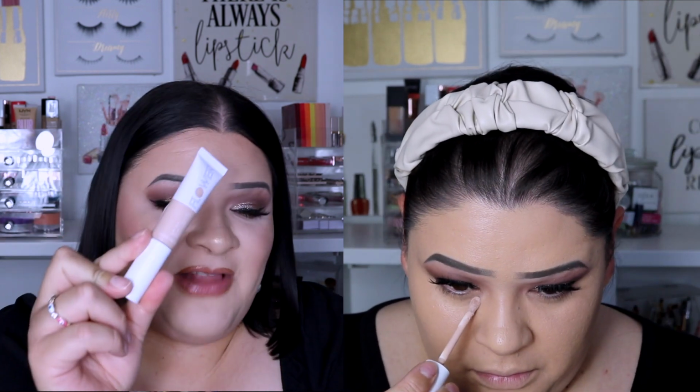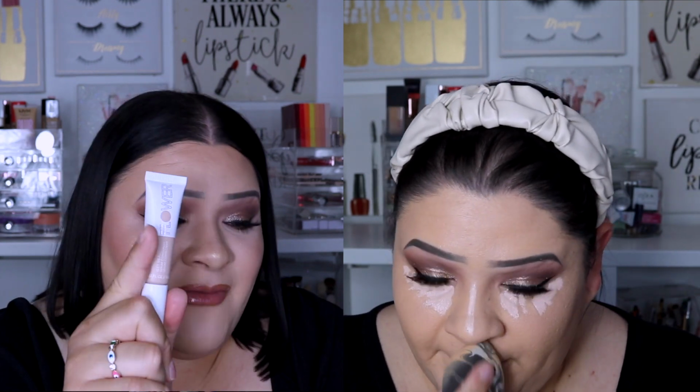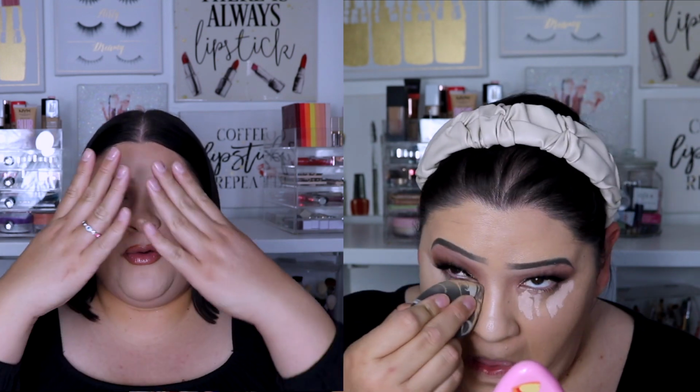I love it. Now for concealer, I've been wanting to try the Flower Beauty concealer. This is a Get Real serum concealer. It does claim to be buildable coverage, hydrating, brightening, and smoothing. And I have mine in the shade Fair. Now, I haven't purchased a concealer in a long time to where I get that under eye highlighted look. And I love that about this concealer.